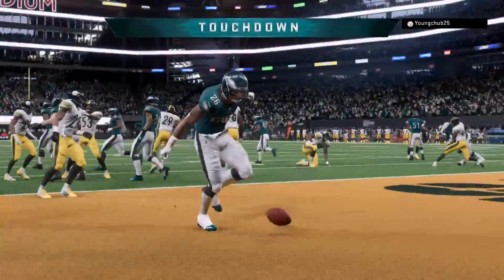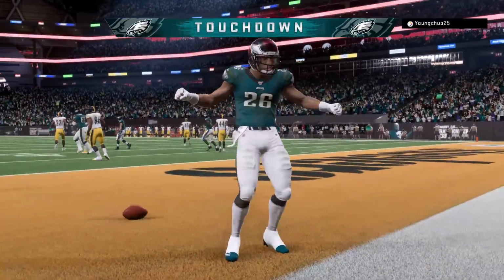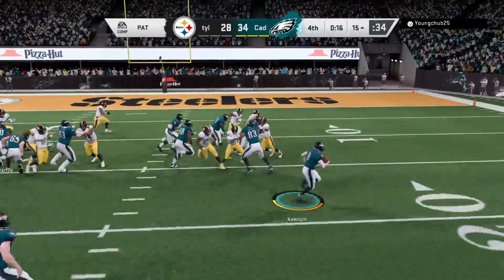The fake punt works to absolute perfection. And the Eagles have taken the lead. I don't know how many more of these my heart can take, my man. I just... And he takes off with it. It's a fake.